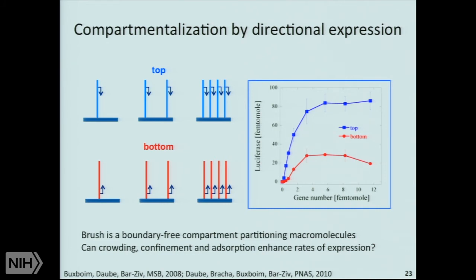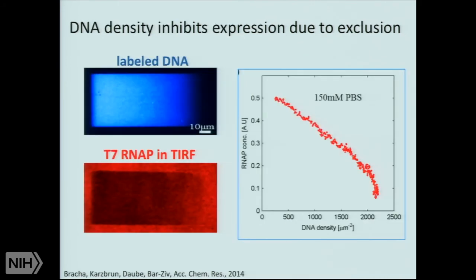And the main hypothesis and questions that arise from this kind of work is, can we somehow do better by introducing crowding and changing the condition inside the compartment? Can we actually do much better than we're doing now? Because right now, proteins are being rejected from the brush. And of course, the cell is a much more crowded environment than our cell-free system. It's significantly more crowded, and there are probably reasons for that, which have to do with why we get much less protein than we could, as we see by this exclusion.